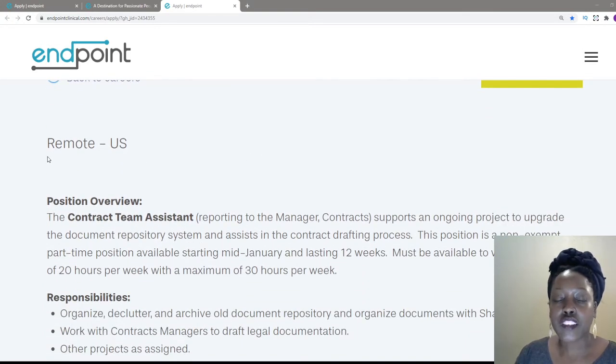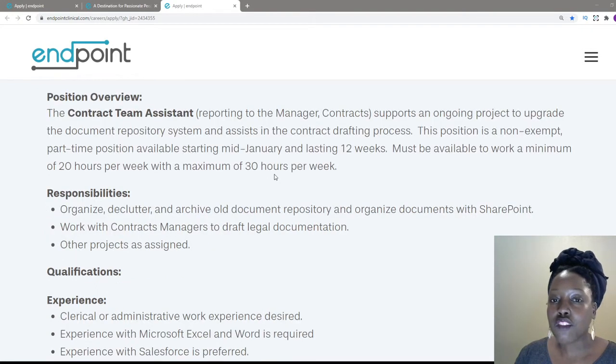So Endpoint is hiring right now. They are hiring remote workers in the United States. They are looking for a contract team assistant. Now with this position, you're going to be reporting to the manager. You're going to support ongoing projects. It looks like you're going to need to be available to work a minimum of 20 hours per week and a maximum of 30 hours per week.